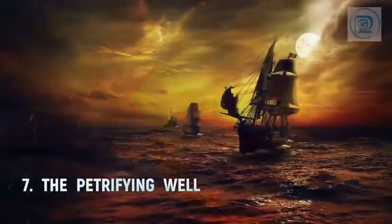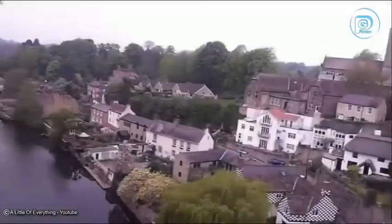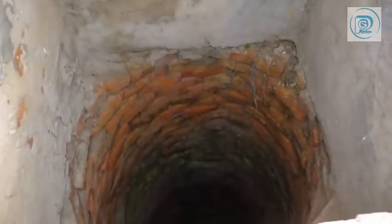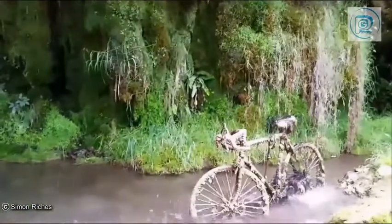Number 7. The Petrifying Well. In Knaresborough in North Yorkshire is a well that seems like something ripped out of a story by H.P. Lovecraft. It's a place where water trickles down a cliffside that looks like a skeleton's grinning face, and where anything you place under the water will turn to stone.